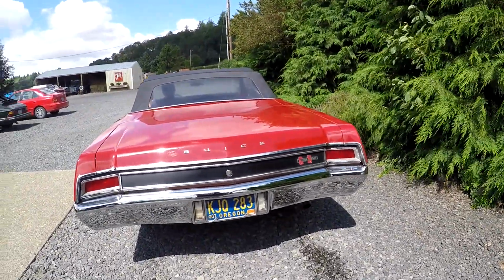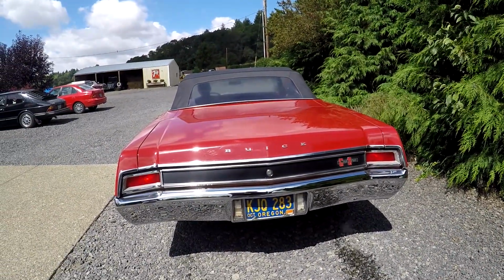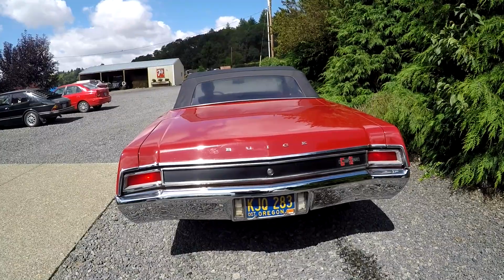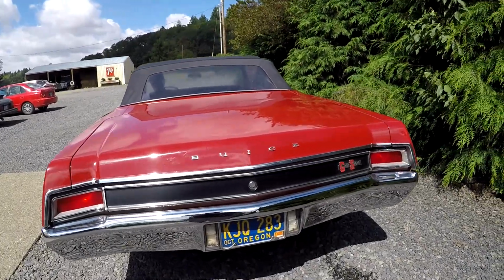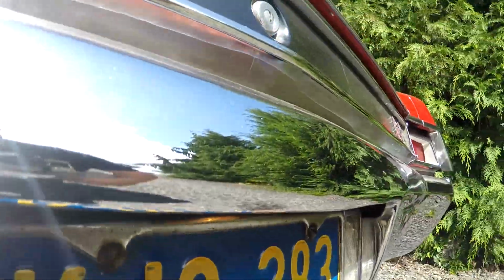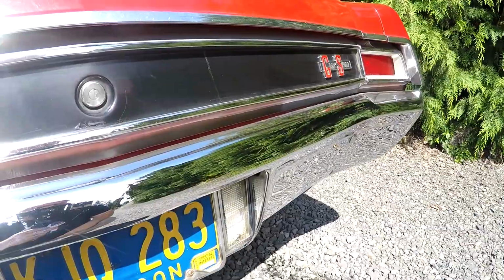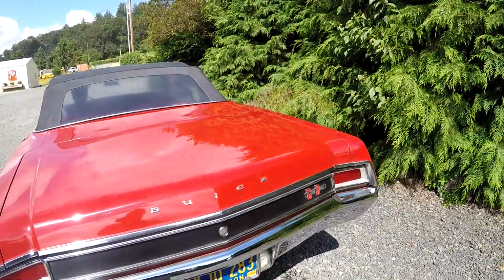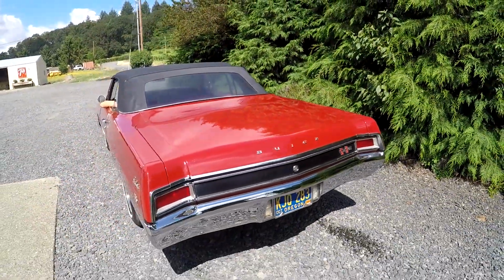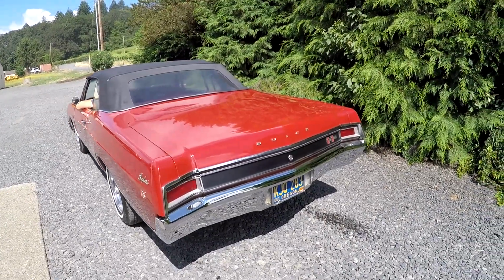See, tail lights are on now, brake lights, blinkers, and the reverse lights don't work, so I'm not going to show you those. But if you look up underneath here, actually the license plate light is working, so everything's working real good in general. So we'll just do a little walk around here, and you can go ahead and shut it off.